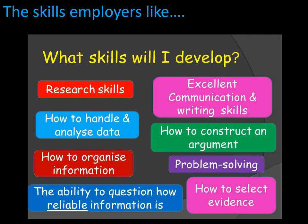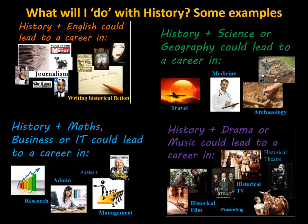The ability to question how reliable and how valid information is. It's very important, especially in the days when we use so much of the internet, and being able to think, does this sound true? How can I confirm it? How do I go about doing that? How to organise information into a way that makes sense to those around us, and how to handle and analyse data and evidence so that it makes sense when we look at it.